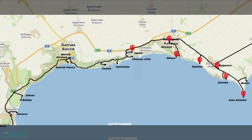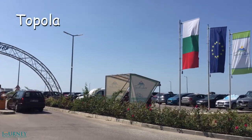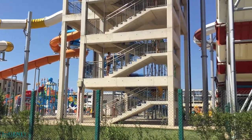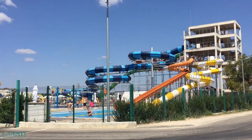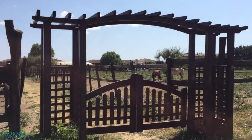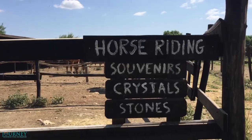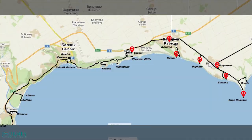We proceed on our route to Topola village, located on the plateau above the sea. Here is one of the largest amusement parks in Bulgaria. It includes a lot of water playgrounds. Here you can also enjoy horse riding. We descend from the plateau to the sea coast.